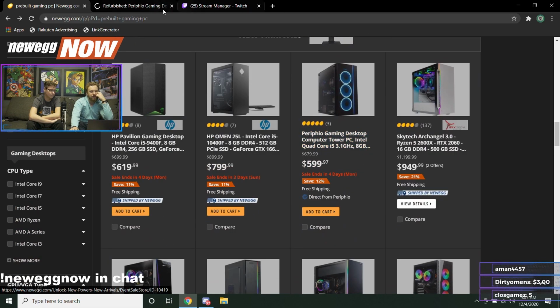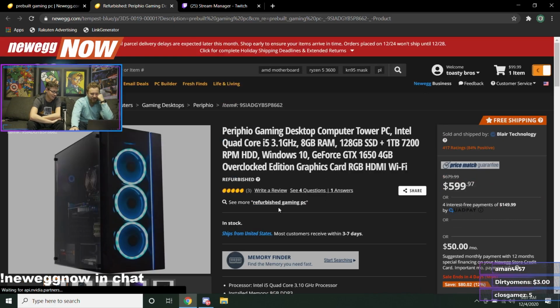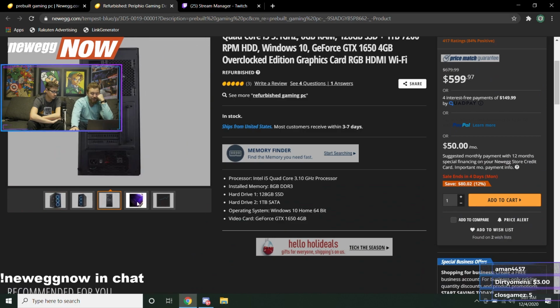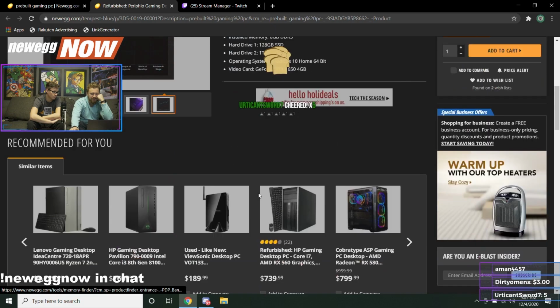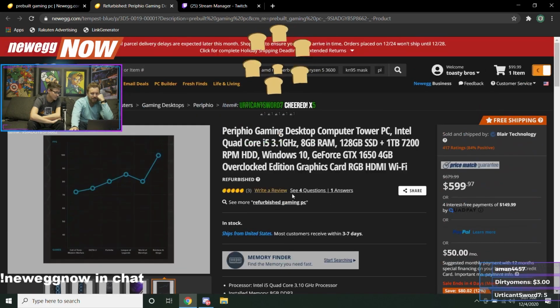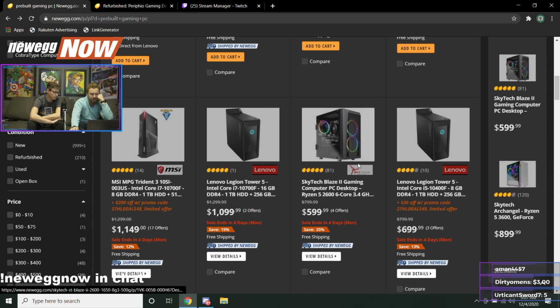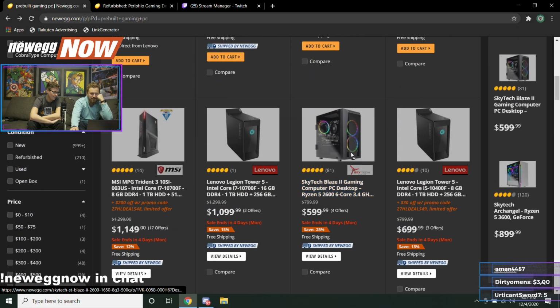Oh, look at that. It's our good old friends Peripherio, the guys that we roasted, and then they ended up being really nice. The 128 gig SSD or the 1650. Still, I would not pay that much. I would definitely get the other option. Which i5 is it? I think it was a 4th gen i5, if I remember. It has to be because it just says i5 3 point something gigahertz. I'm not, we have our own company, don't get me wrong, but a 4th gen i5 versus this SkyTech for the same price that comes with a 2600 and the same GPU. Way better. That's a way better deal.